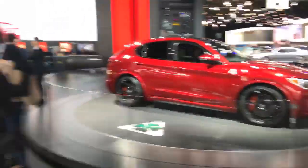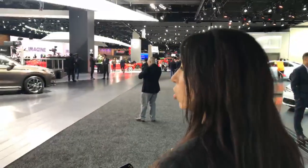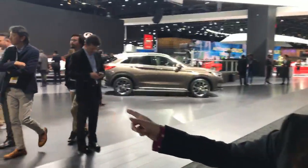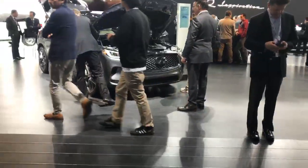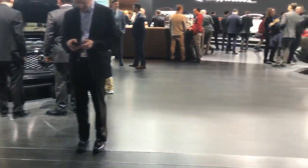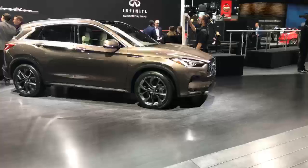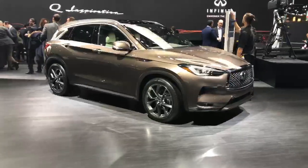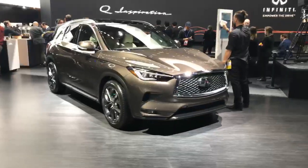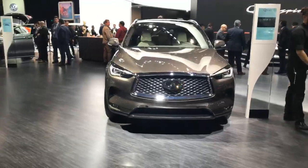The Stelvio. Okay, so if we look over here, Infiniti has some beautiful products, and I'm going to be test driving these to get a full review of the QX50. That is right here. Right now, they have the hood up. There'll be a full his turn, her turn review coming up next week. So there's another one right here. This is a vehicle that Infiniti has really done well. Their sales are up, and the reason for that is you get a lot of product for your money, and you're getting that German feel, that German ride.